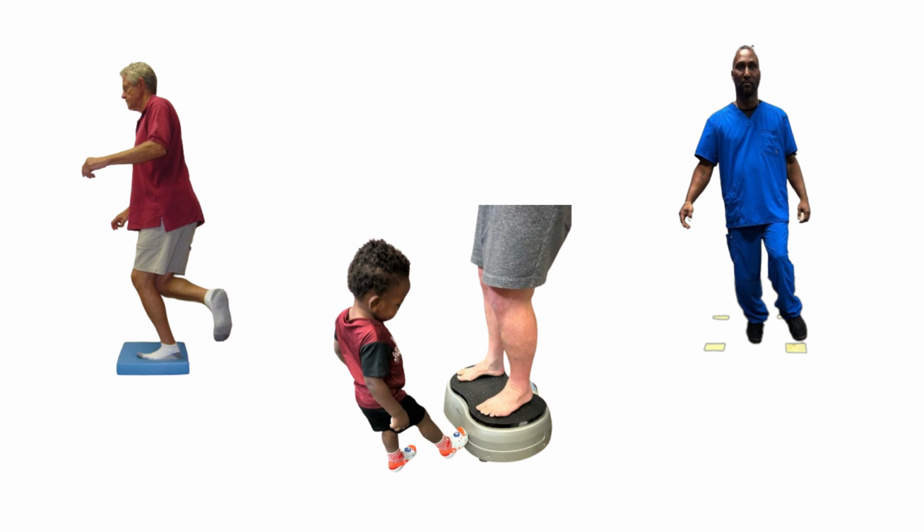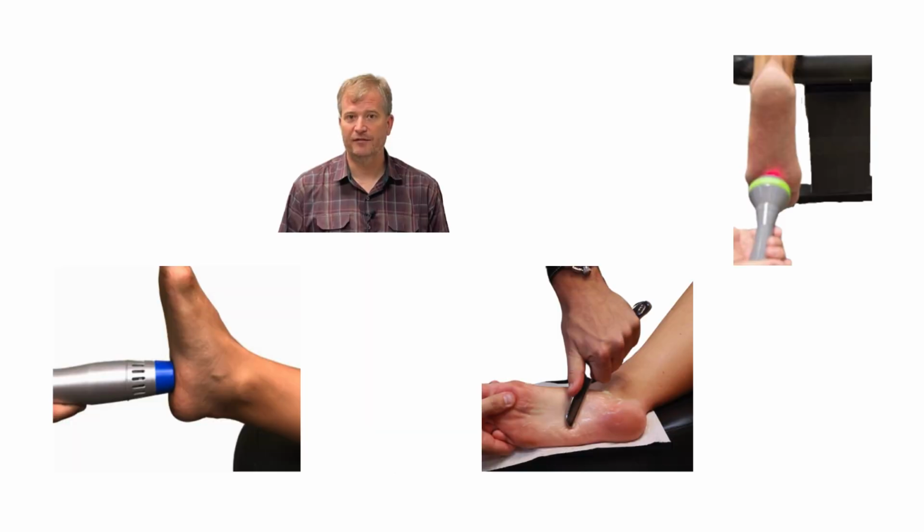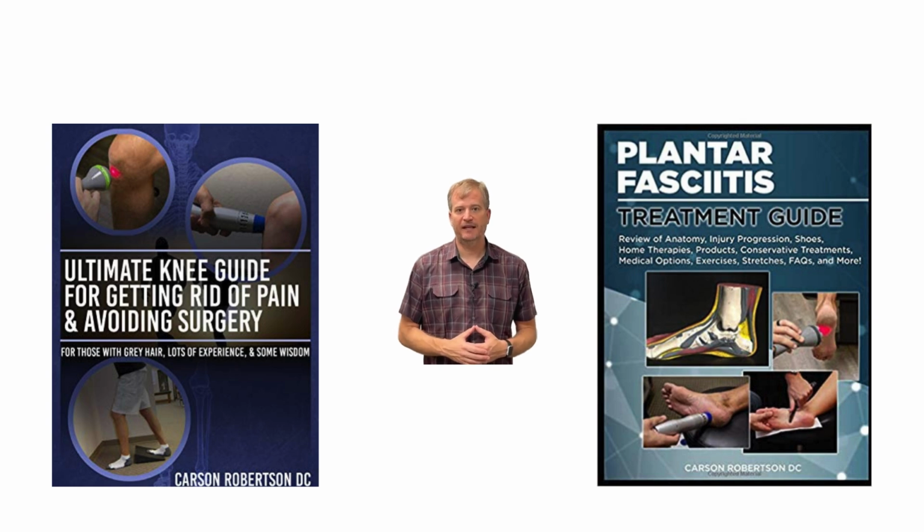And when we treat it accordingly with things like heat, ice, stretching, especially calf stretching, foot mechanic exercises, foot strengthening exercises, and the soft tissue treatments of Graston, shockwave, and laser, we can really help get this thing back to getting you on your feet, getting the pain resolved, and getting rid of that pain in the heel that's keeping you from walking and doing the things you want to do.